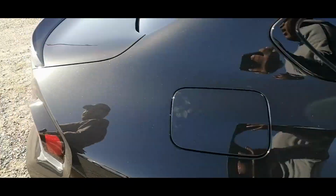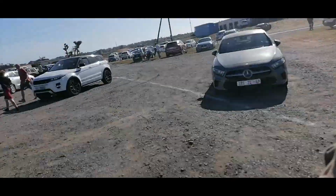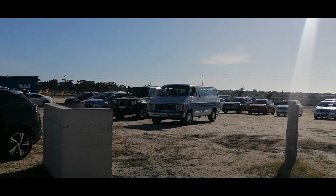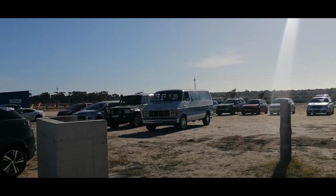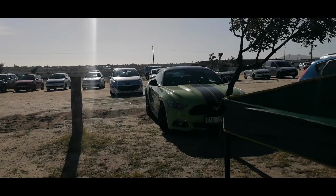All the rich people came to Killarney today, bro. What is the PP in the stand for? Performance pipes. That looks cool. What a Mustang here.